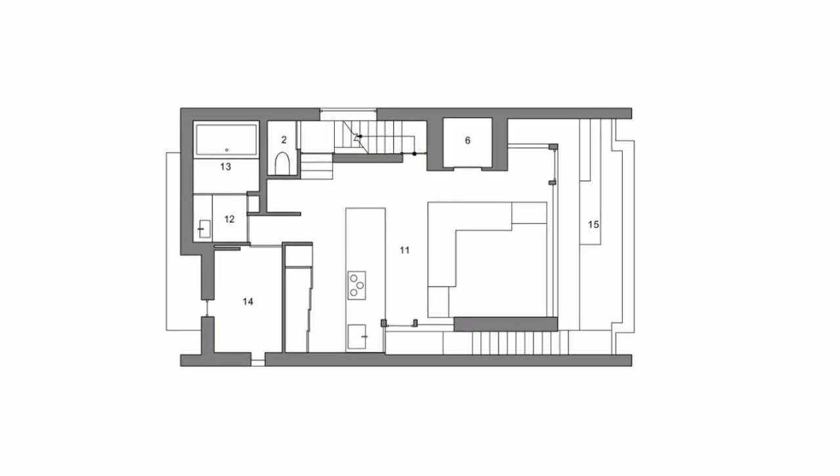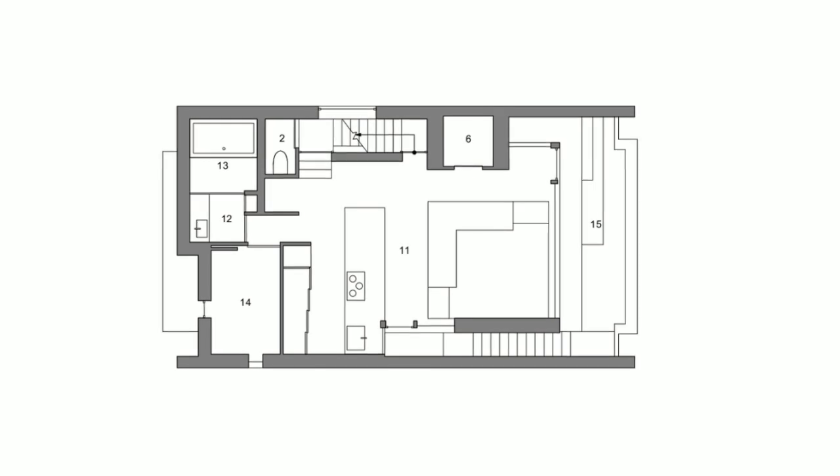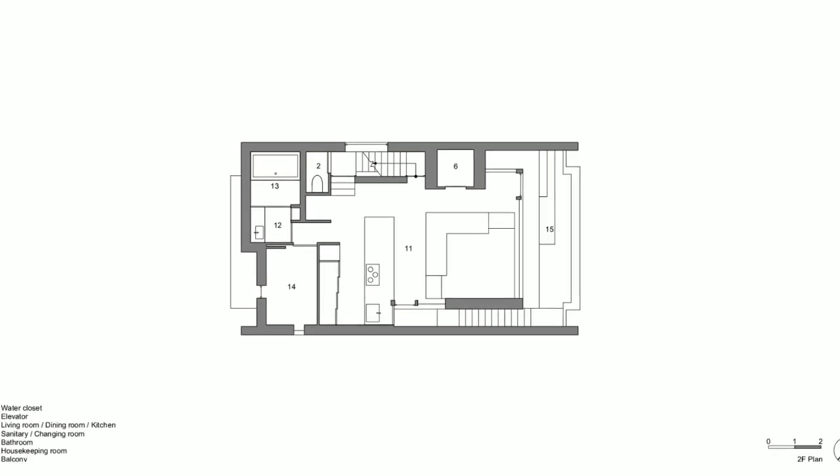The second floor LDK, living, dining, and kitchen area, wrapped in the concrete tube, is a space that opens up to the view beyond the opening. The architect has created a layer between the concrete tube and the walls of the private rooms on the ground floor, allowing light and breezes to pass through.